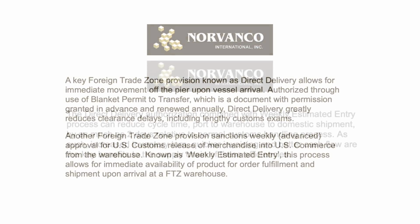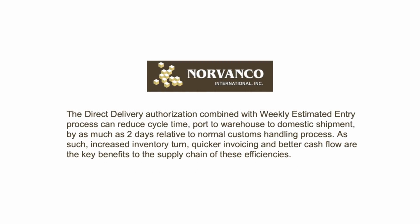Put together, they say from port to domestic shipment, this can save as much as 2 days relative to normal customs processes. That 2 days means lower inventory costs, quicker turnaround times if there are delays, a lot of really good benefits to cutting that out, and I think that would be much more significant than any $270,000 a year saved in taxes. So maybe a bit more impactful than it seems at first blush, and we'll definitely keep an eye out for any updates on that status.